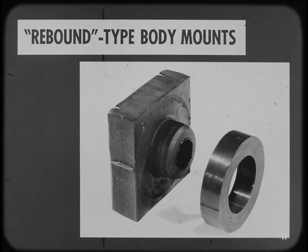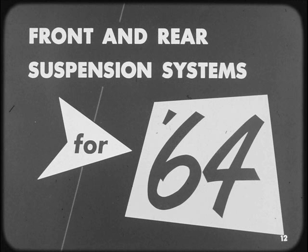All 64 Pontiac series use thick, soft, butyl rubber rebound type body mounts. Tempest, Tempest Custom, and Lemans series feature 14 of these mounts, while the longer wheelbase series use 18. These mounts provide the most completely isolated body-to-frame connection ever achieved for truly superior quietness and smooth, vibrationless ride.